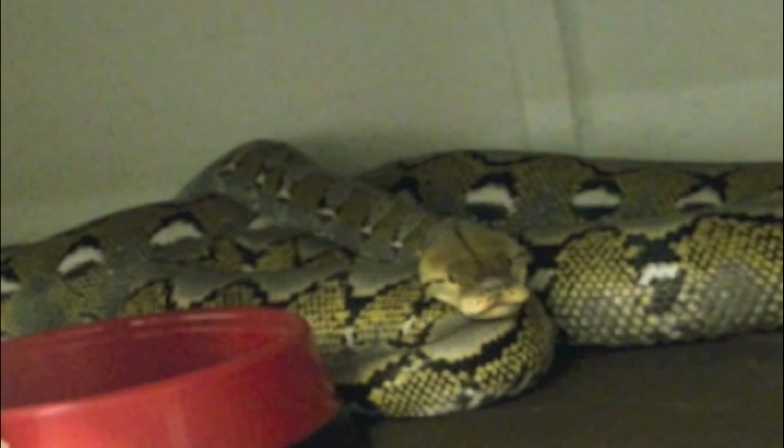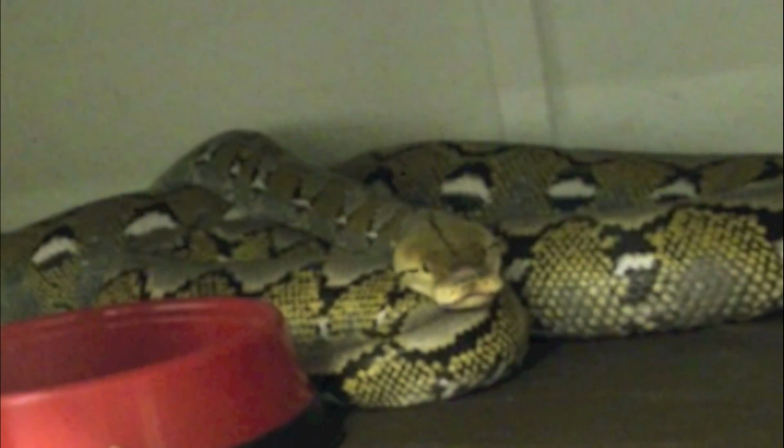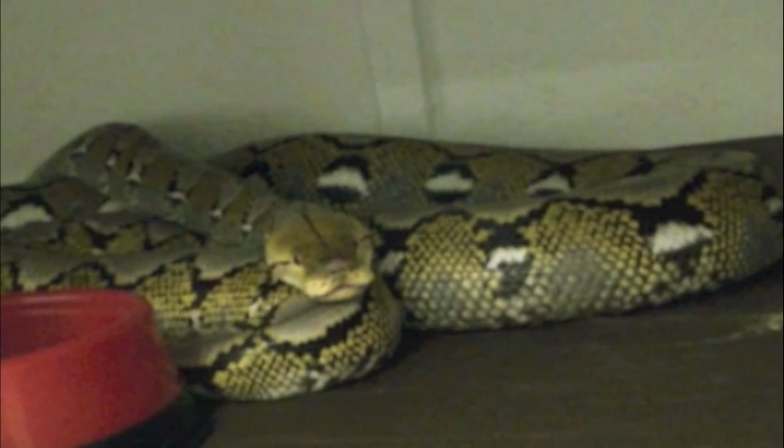Like I said, she's gotten much bigger from when I've had her. She's got to be pushing 12 feet by now. She's pretty slim for a 12-footer. I'm trying to thicken her up a little bit. But yeah, that's her. In her cage, like I said, it's a custom built cage. I didn't paint the outside yet. Gonna do that at a later date. Alright.